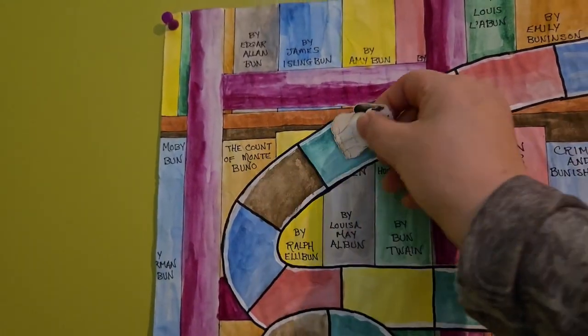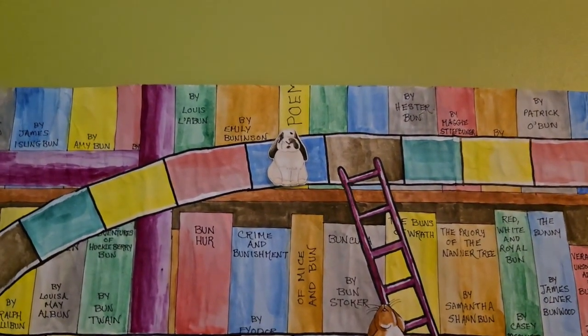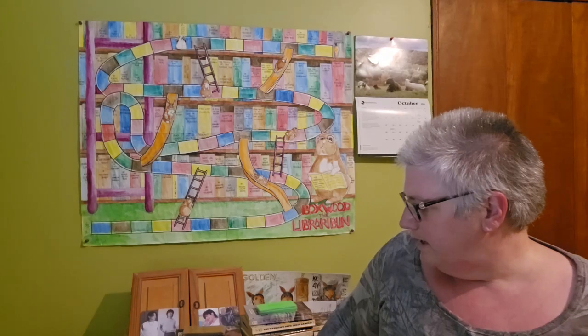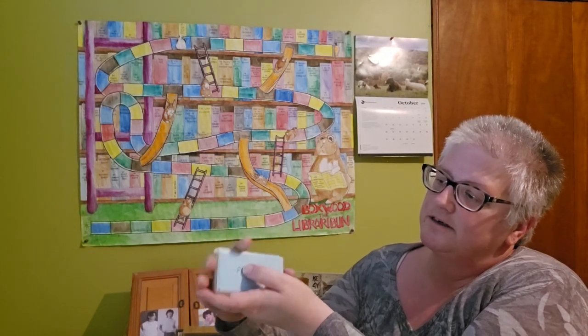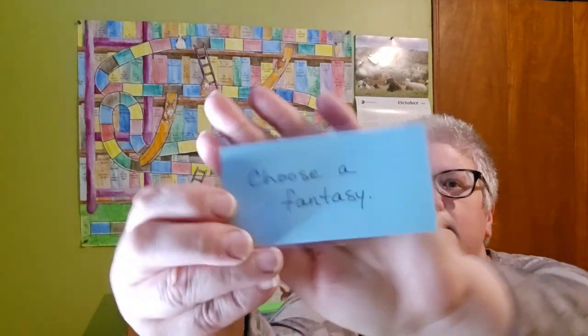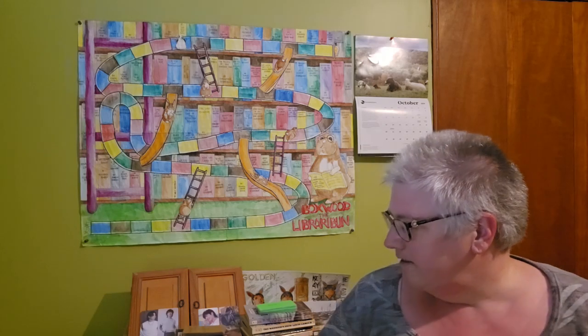Okay, let's move our little Eeyore. 1, 2, 3, 4. That is blue. That is a pellet card, and I will pick one of those. I have my little pellet cards. So let's see what these give me for a prompt. Shuffle them up, pick a card, show it to you guys. Hopefully that's focused. Choose a fantasy. Okay, choose a fantasy. Let me think.